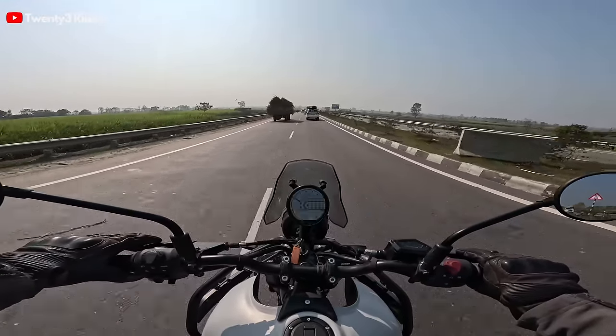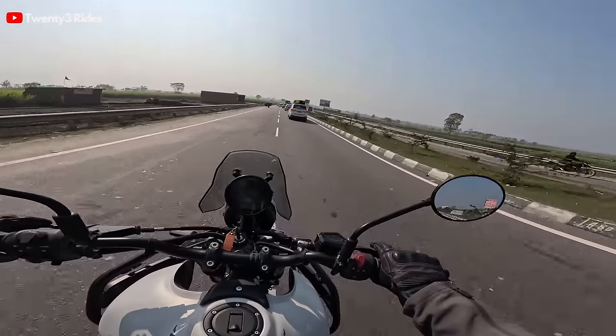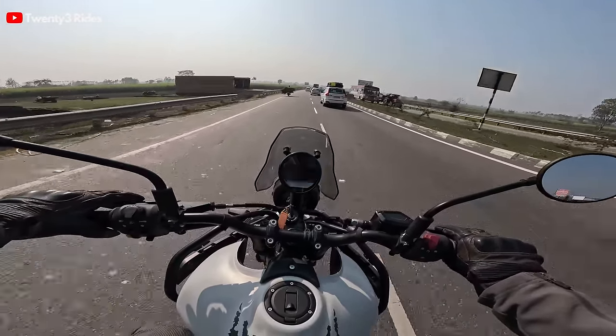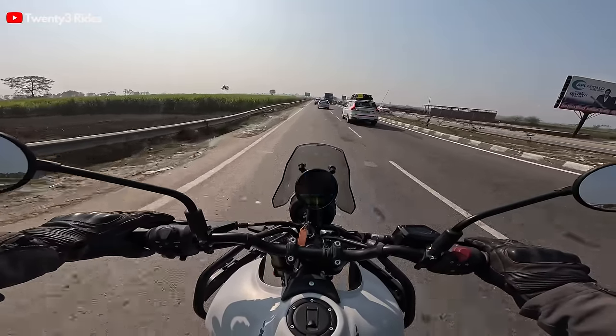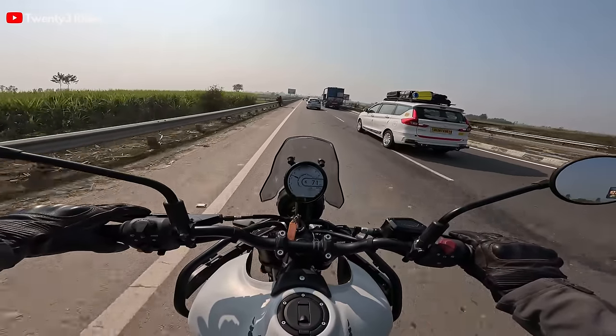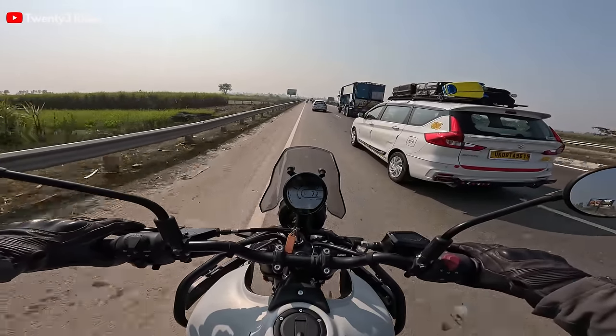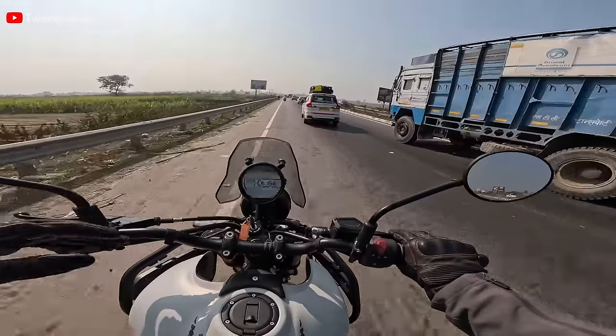Trust me guys, if you are looking for perfection in terms of wind protection, keep your expectations low. This is something that is coming from years of riding experience that I'm sharing with you. Folks who are new to riding kind of think that I want that perfect windscreen. It's very difficult to get that. Why I say that is because even if you increase the size of the windscreen, it will look hideous on your motorcycle. It sometimes kind of overpowers the whole front end look.